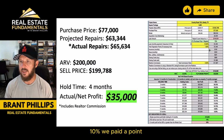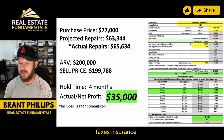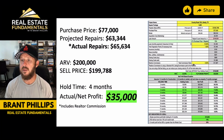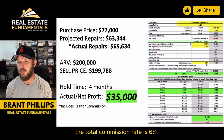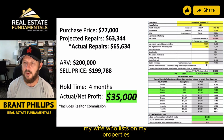We paid a point. These are kind of like ongoing fees, et cetera, for taxes and insurance, utilities. We had some closing costs at the buy, closing costs at the sell. The total commission rate is 6%, but half of that did go to my wife, who lists all my properties.